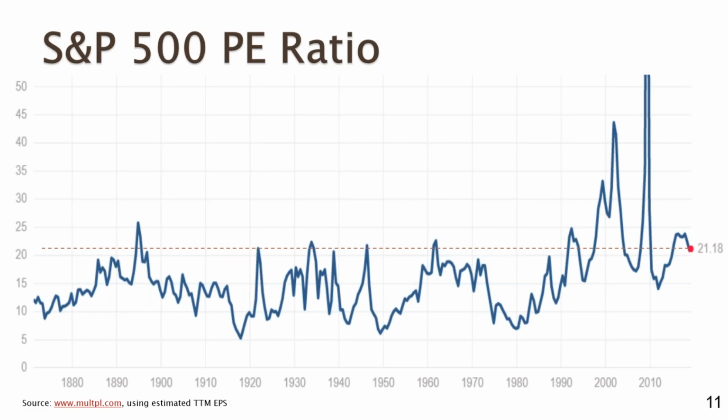Since the late 1990s, the PE ratios have been out of whack, with the 1990s bull market driving the average PE ratio of the S&P 500 up to higher than 40. Then, as we saw the collapse of the market in 2008, 2009, we see the PEs kind of going off the scale a little bit as the market dropped. But coming back from the end of the bear market in 2009, 2010, you can see that the PEs had been edging upward and now have recovered a little bit.